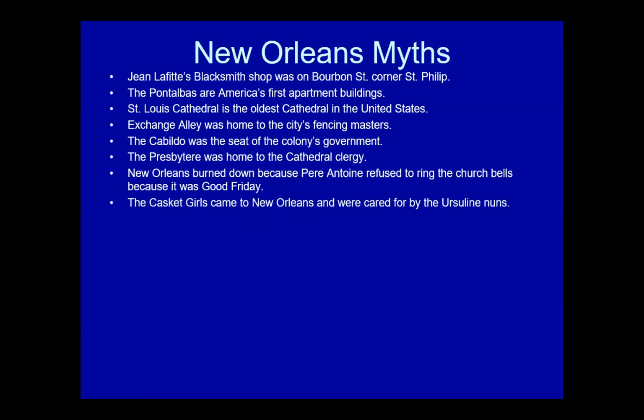The Casket Girls came to New Orleans and were cared for by the Ursuline nuns. The Casket Girls actually went to Mobile, Alabama, and were taken care of by the Gray nuns. It was a Jesuit priest that made up the story. The Custom House is built on bales of cotton. No, we know exactly how the building is built. It's barge boards, then brick, then granite.